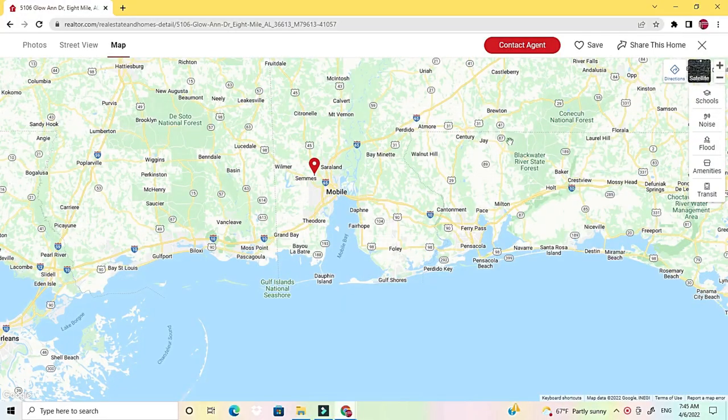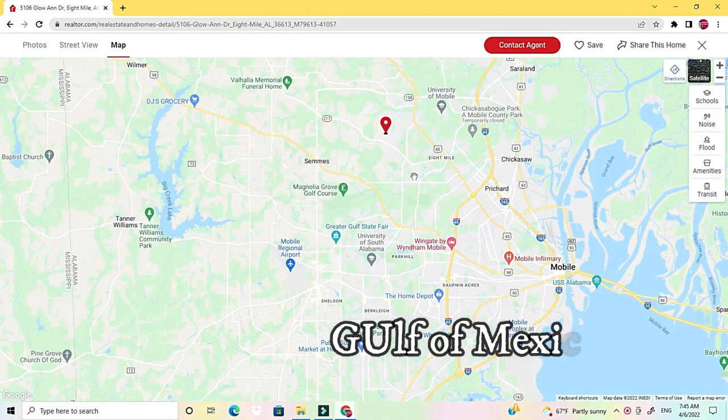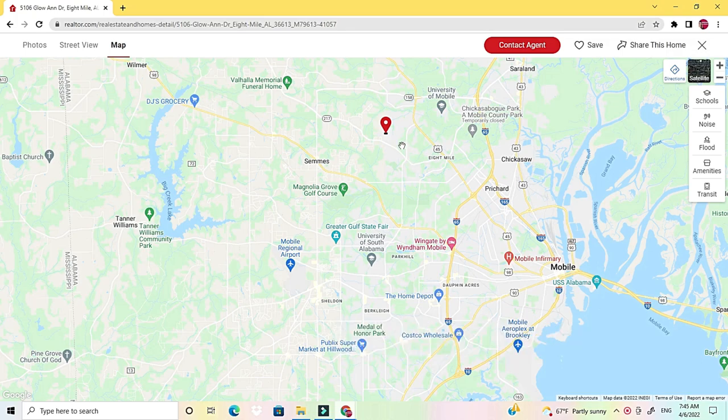Today we're gonna check out a house in 8 Mile. 8 Mile is a small town north of Mobile. You can have your trucks parked here, your chickens. I'm gonna show you a small house, bungalow style, with 3 acres of property.